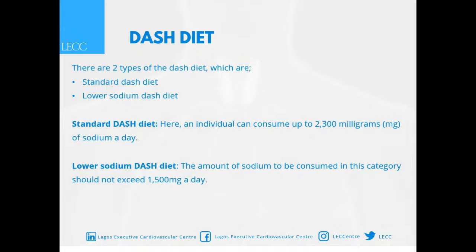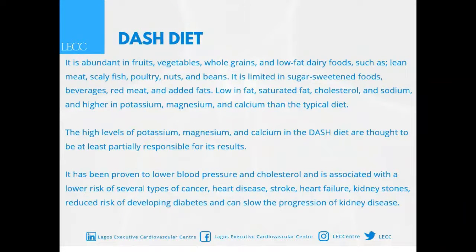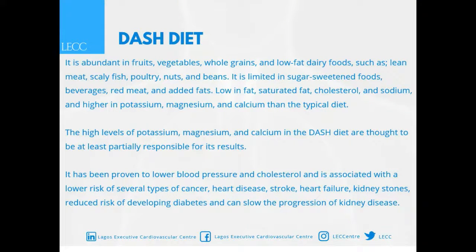There are two types of the DASH diet: the standard, which is about 2,300 milligrams, and then the lower sodium DASH diet. That's usually for people with extreme cases. Now, the DASH diet, like I said, is abundant in fruits, scaly fish, vegetables, potassium, magnesium, and calcium, which are very healthy and very necessary in ensuring that you have a healthy heart. And in the long run, it doesn't just help the blood pressure, it actually helps the cholesterol level. A spike in the cholesterol level can actually cause it.